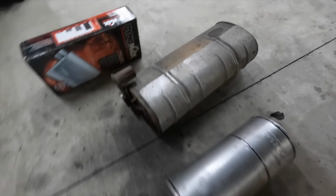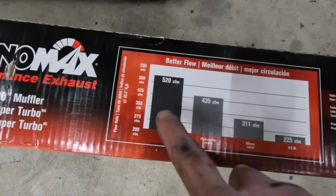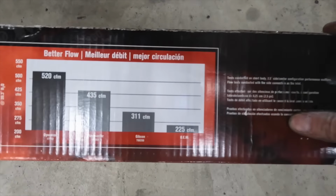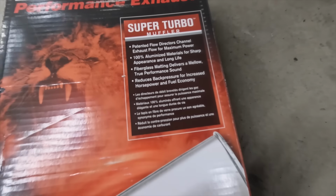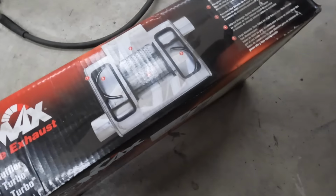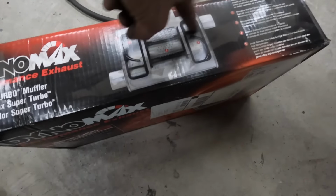Basically, I've got another Dynomax super turbo here, and we can read what it says. It obviously says they have the best flow out of all these other manufacturers. This is the super turbo at 520 CFM with the OEM way down here at 225. Patented flow directors, aluminized fiberglass matting, reduces back pressure for increased horsepower and fuel economy. This is considered a performance muffler, even though it is chambered. Chambered means the exhaust comes in here, goes around, and comes out here, whereas a non-chambered muffler would just be straight through. So let's weld this puppy up.